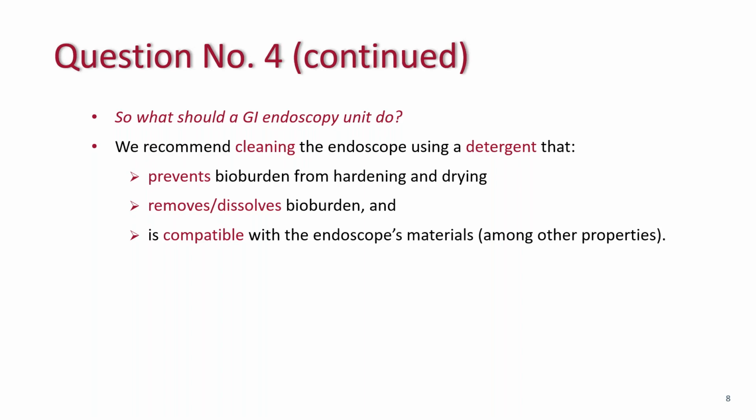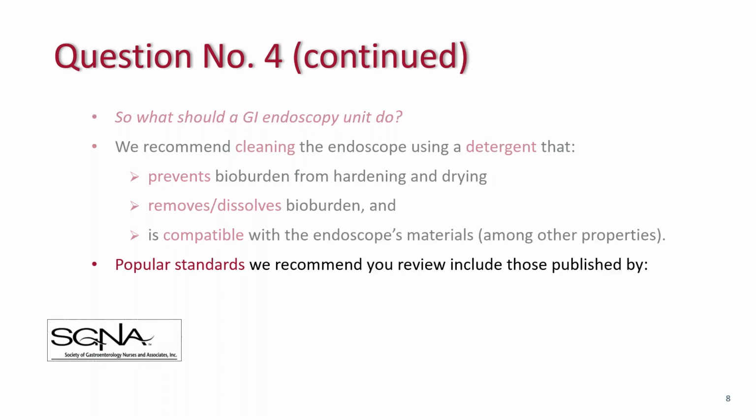The example might be an autoclave. You could put your endoscope in an autoclave to make sure you destroy every organism, but then your endoscope is destroyed, so what good was the autoclave? So this is something very important to keep in mind with regard to our recommendation to consider using detergent whenever possible, not water, at bedside to clean the endoscope.